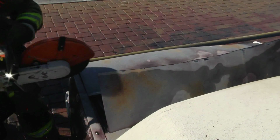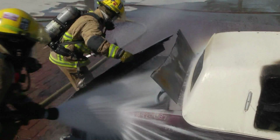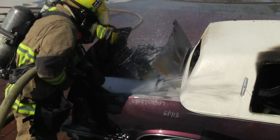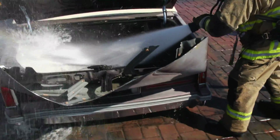After completing the cut, bury the saw blade into the vehicle and extinguish the remaining fire in the rear compartment. Make sure to inspect the saw upon completion of task for damage to blade, refuel the saw, and return the saw to a ready state for future use.